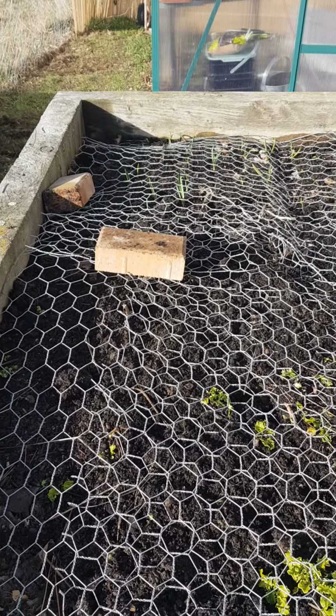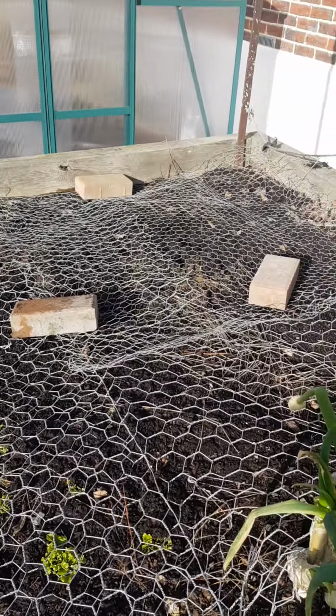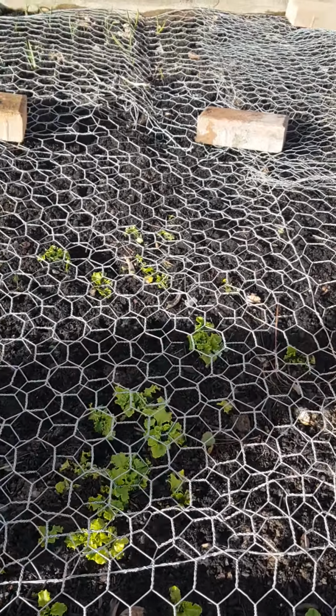So I've just weeded the onion/garlic patch. As you see, some garlics are poking up. I have got to plant the seedlings a little bit later on today. Spring onions, I've given them a little bit of a tidy up. I brought a heap of lettuces out to put into the new garden.